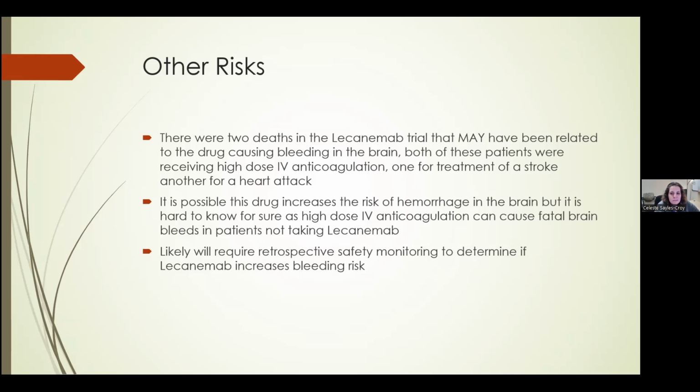So we're really going to need some retrospective safety monitoring, because we just don't have the numbers. I think the only way to tell for sure if this drug does contribute to the risk of bleeding is when we have thousands of people on it for years, and we're able to look back at the rates and see if more people died on IV anticoagulation. There is some talk about maybe people that are on high dose anticoagulation shouldn't be eligible for the drug, and that's an area of debate right now.